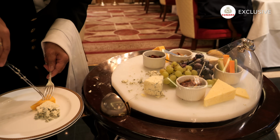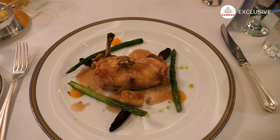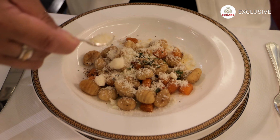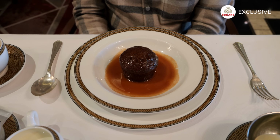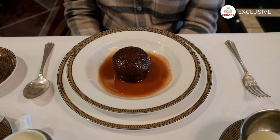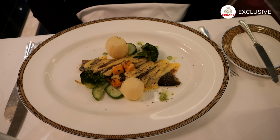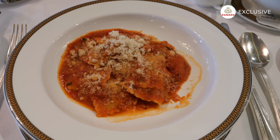The best way to encapsulate the Queen's Grill dining experience is to liken it to dining at the Savoy for every meal. From the exquisite food to the attentive service, everything was utterly faultless. The restaurant created an atmosphere of refined elegance, where each meal was not just about the food but the overall experience of luxury dining at sea. It's a rare and remarkable achievement in the world of cruise dining.